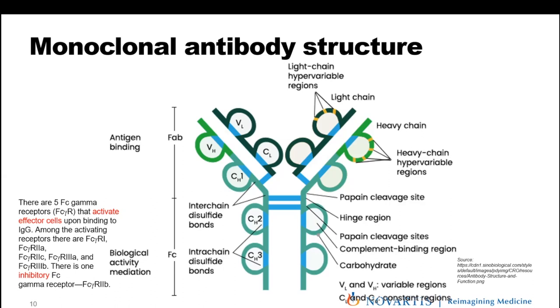The hinge region separates the so-called FAB, F-A-B, from the FC part. And the FAB part typically contains the domains responsible for the target recognition, whereas the FC part comprises carbohydrates and is important for effector functions and for recycling of the mAbs and for tissue distribution. There are various FC gamma receptors that, upon binding to FCs of antibodies, trigger an immune activation or an immune inhibition. We will have a closer look into this in the subsequent slides.